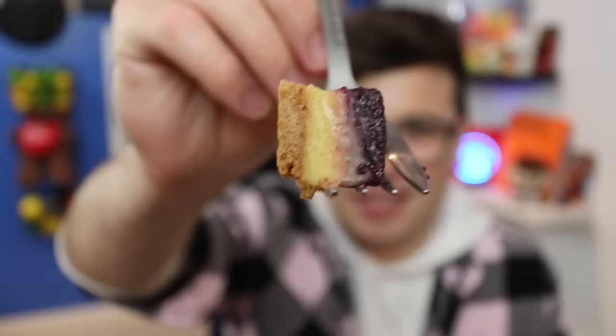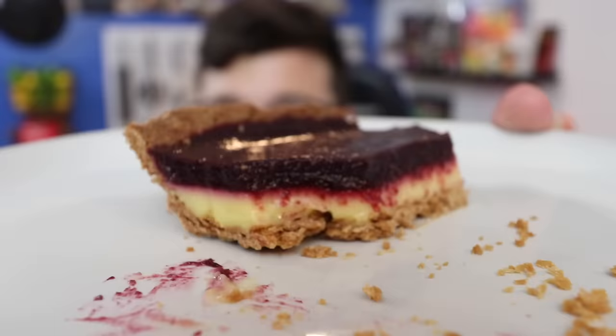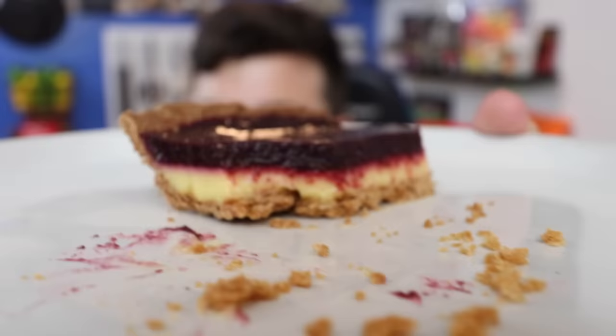Wow, this is good and worth all the hassle. It is the perfect balance of sweet to tart. I love the crust. It's got a little salty. It's almost like a cross between a graham cracker and a sugar cookie with a little extra salt. It is very good. The combination of the silky smooth filling with that super crunchy bottom is so good. And by far my favorite part is that lemon curd. It is to die for.